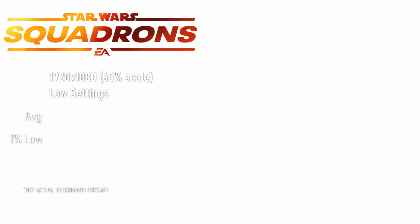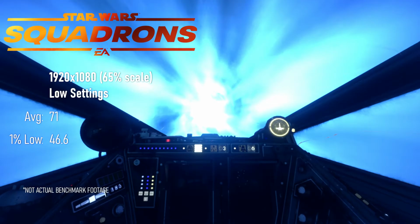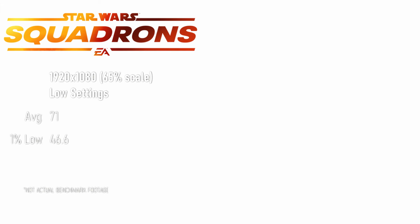Squadrons is a tricky one to play with a resolution scaler, as your opponents are going to be pretty far away a lot of the time, but only by dropping to 60% of 1080p did we really see a smooth experience.